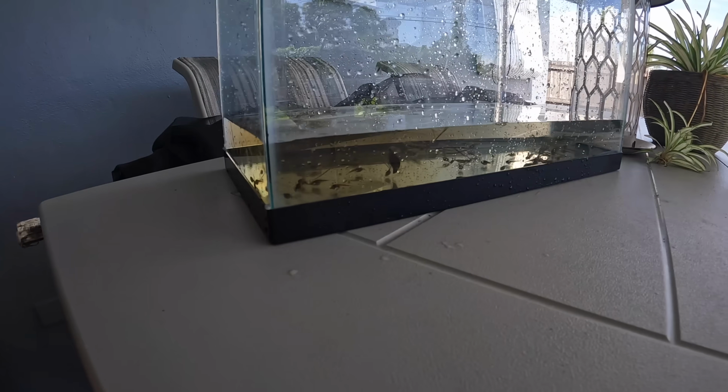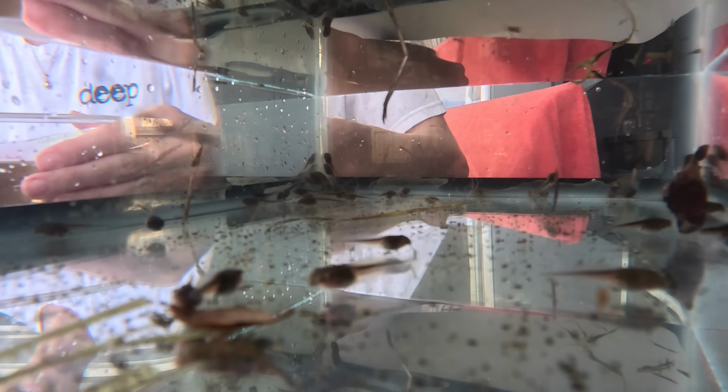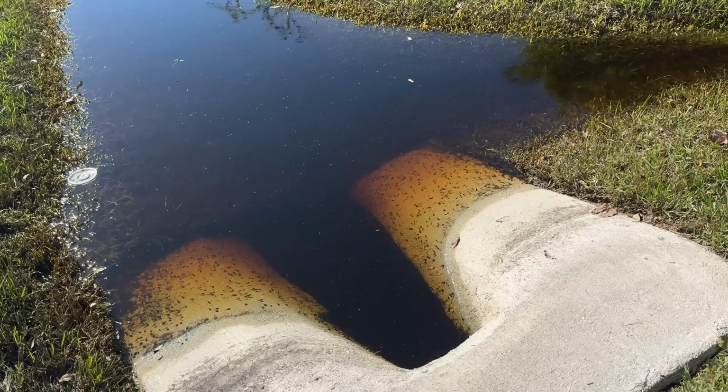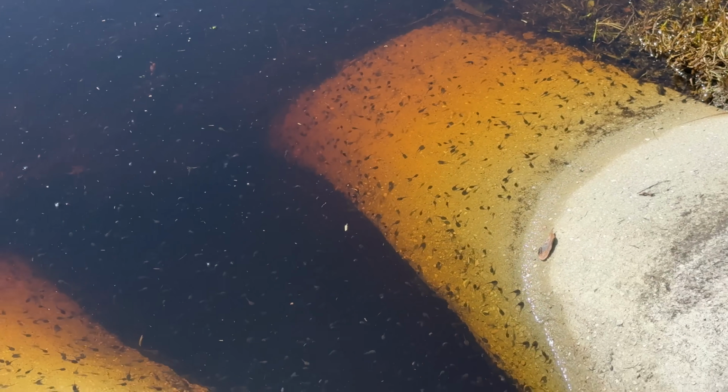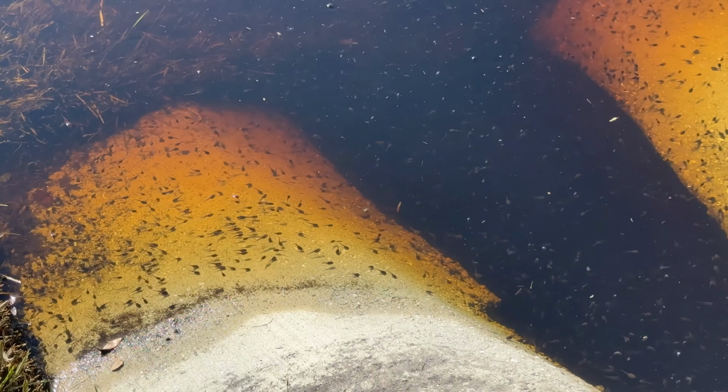Look at them all. So with tadpoles, you don't necessarily need a filter, and if you did have a filter, most of the time they'd probably just get stuck up to it. You do want to do some water changes every now and then if the water's getting really dirty, but they do come up and breathe air, because normally tadpoles have to survive in mucky puddles that are evaporating, so they survive in water that really doesn't have a lot of oxygen in it anyways. So this is gonna be really cool.